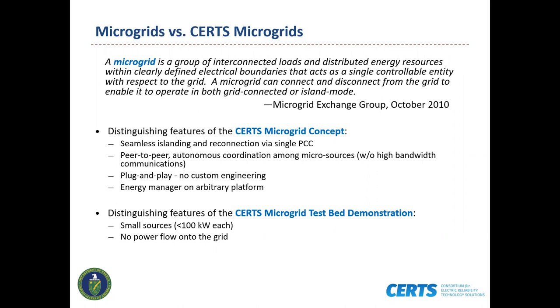Now, in terms of the demonstration, there were two specific unique features. One is we had very small sources. Again, we were trying to lower the cost of getting these systems to work. When you have a microgrid of tens of megawatts, you can afford a lot of engineering to do these controls. But when you're trying to get this out at scale on these very small scales, the site engineering and the custom engineering required to make these things work was just overwhelming. We were trying to really focus on these smaller scale systems in order to enable larger deployment of these things. And then importantly, because we were working with the utility, this was again in the early aughts, we weren't allowed to flow power back onto the grid. That was one of the requirements they had for us in working with them.